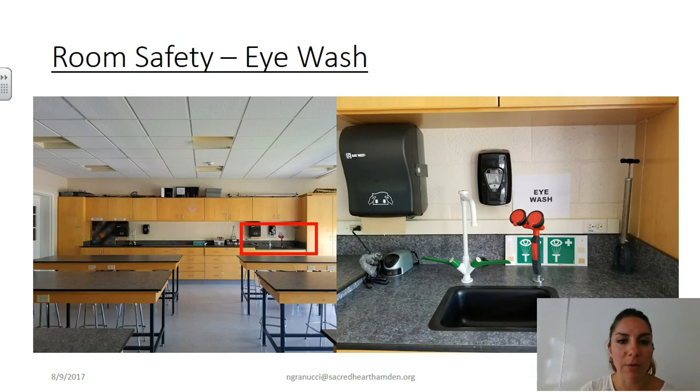The eye wash is going to be to the right of the room if you're looking from the back. You'll see a clear sign right there, and it's that red thing that's sitting right there. What you do is, I hope you can see my mouse here, those red things will flip out, and then if you press this button right here, water will start coming out. I test the eye wash station to make sure that it's working. But that's the eye wash station. Although I don't anticipate any eye injuries, this is where the eye wash is.